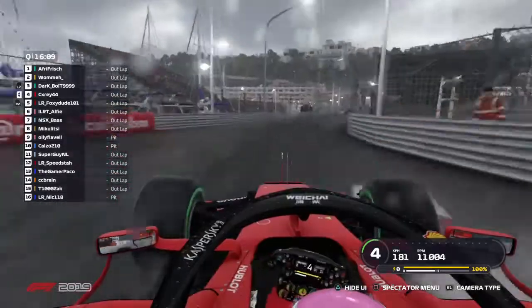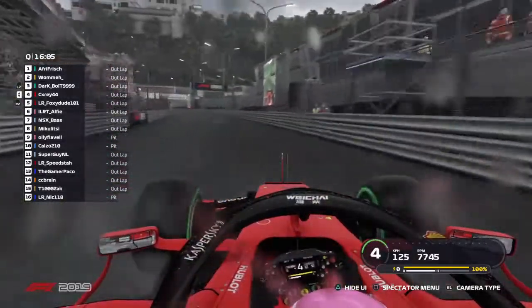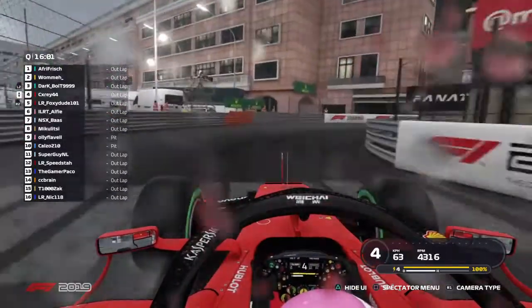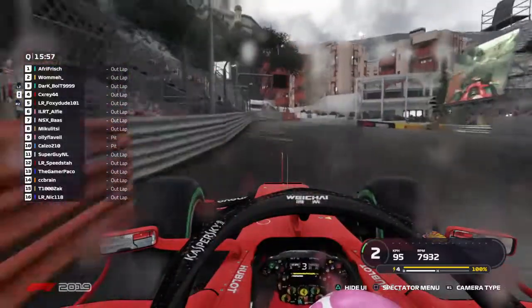So as you can see, Corey is leading the way at the moment in this qualifying train, just getting himself set up for a lap around this circuit right here. So let's take an onboard lap around this Monaco circuit.